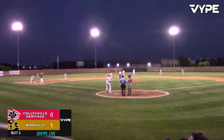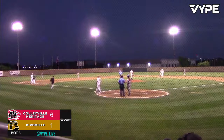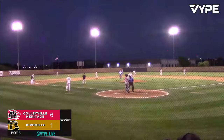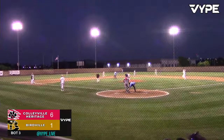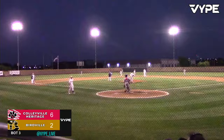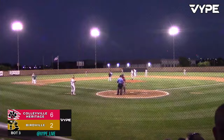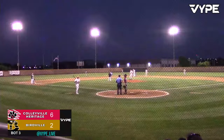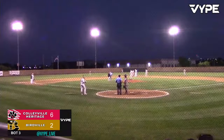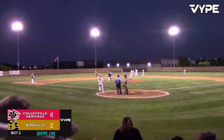Seems to be some confusion here about whether the ball was dead or not. They're calling it safe. Another run will come in. I'm not entirely sure what happened on that play, but I would have thought he would have tagged out the runner at second because he touched the base and then fired to first. There should be at least one out here.